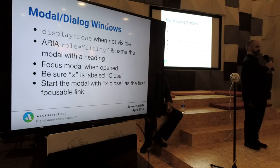And then a lot of times when I'm looking for the close button, I hear "times button," because folks use that a lot for the close X, just an ampersand times semicolon character entity. And I know what it means, but not everybody does. So on that button, usually you can just put an aria-label equals close, and you're good to go. Or you can add screen reader text inside the button.